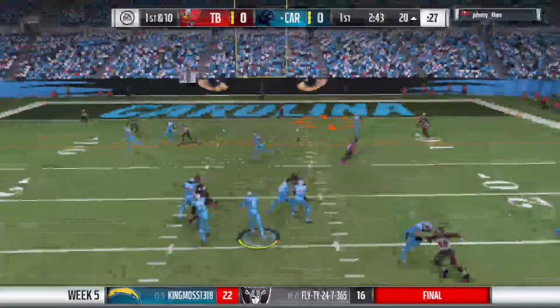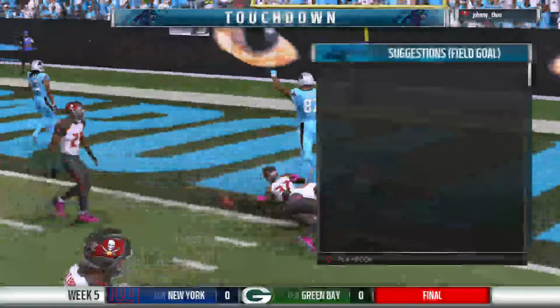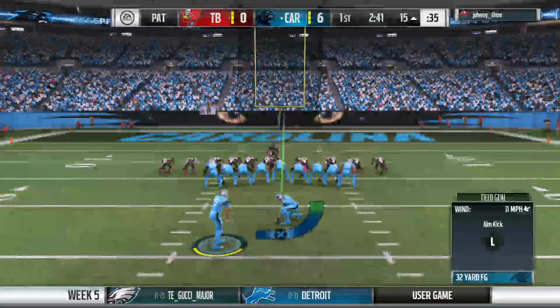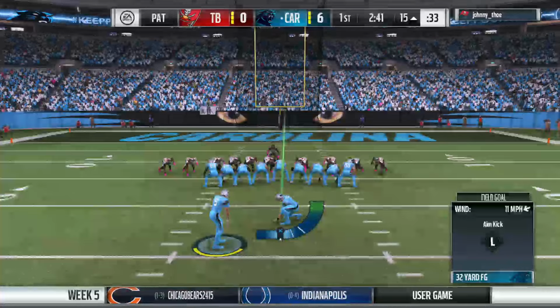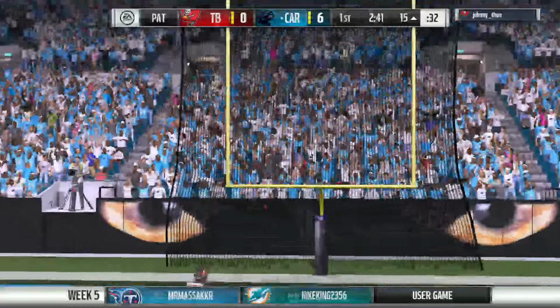From the red zone now, Newton. That is caught. And he'll take this into the end zone. Touchdown, Carolina. Their dangerous wide receiver, his first touchdown on the year. And the Panthers are going to take a first quarter lead.